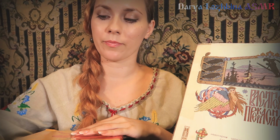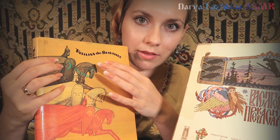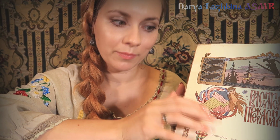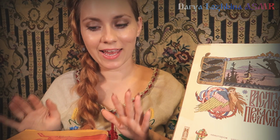And for reading, I will use another book. You can see this book, Vasilisa the Beautiful, Russian Fairy Tales in English. I'm not going to read all the fairy tale today. I will read only pieces, and I want to show you some pictures. And if you are interested, you can finish reading by yourself. Okay, let's start reading.